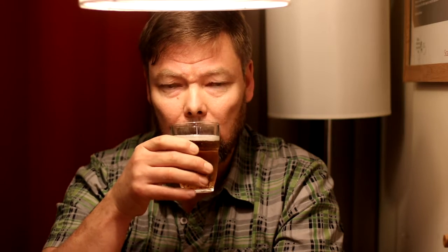So we are expecting an IPA with a lot of bitters, with a lot of hops and everything in it. And Hartwall, or the Danes who've brewed it for Hartwall, they've definitely got some bitters in it, and it's got a fresh, lemony, sort of herby smell to it. It actually smells quite good.